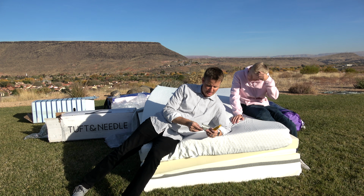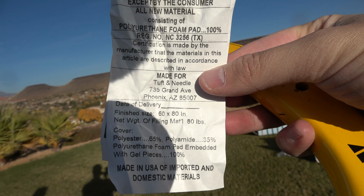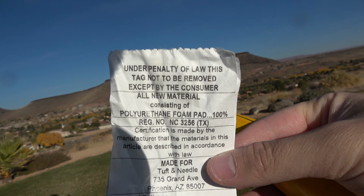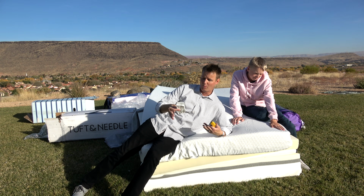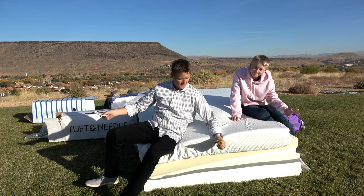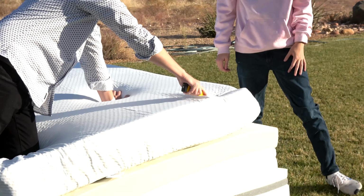Here's the tag. This Tuft and Needle is made in the USA of imported and domestic materials. So probably similar to the other mattresses, they've got some pieces that are made in China or somewhere outside of the US because they're imported. And then some of them are from domestic materials. So is anything interesting inside of this one?